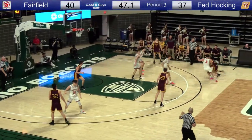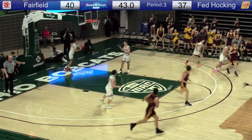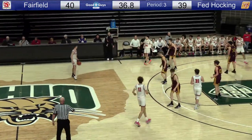And now, Tariq Cottrell finds a man behind the defense. McPherson puts it up and in for an easy bucket. Make it 40-39 now. Fairfield up by one. McPherson with 4 points.